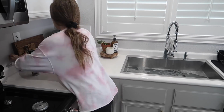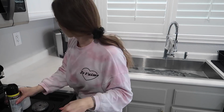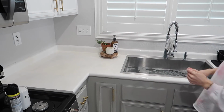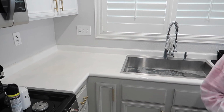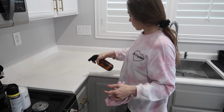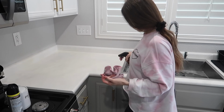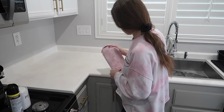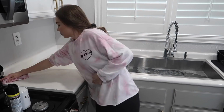I have a 2-year-old, I have a 5-year-old, 2 dogs, and things just get really messy really fast, and sometimes I just get burnt out on all of the cleaning because I feel like I'm cleaning the same stuff all of the time, all day long, over and over, and I sometimes feel like I'm on a hamster wheel. Let me know if you can relate down below in the comments.